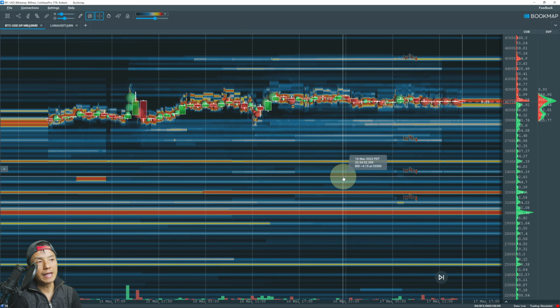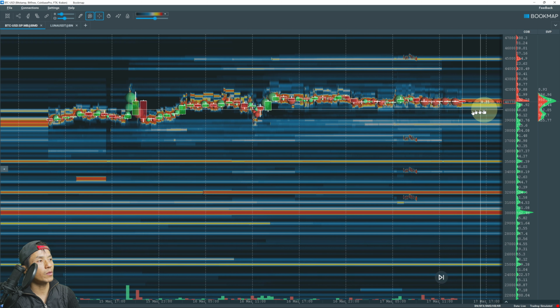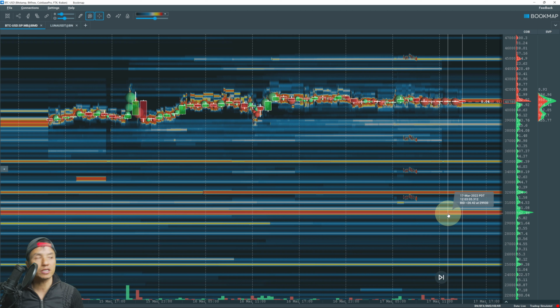So in summary, more than likely Bitcoin is going to hang around 40.8K with the potential to drop down toward 40K. Some new sell walls here, one new sell wall up at 45K, and a new buy wall down here just below 39K, and the rest have been pretty much consistent.